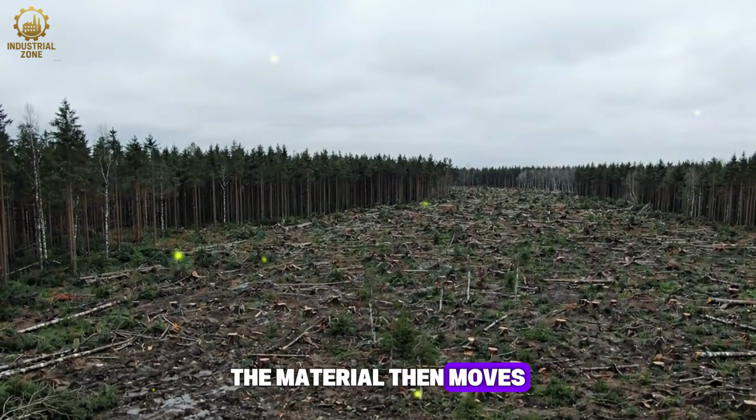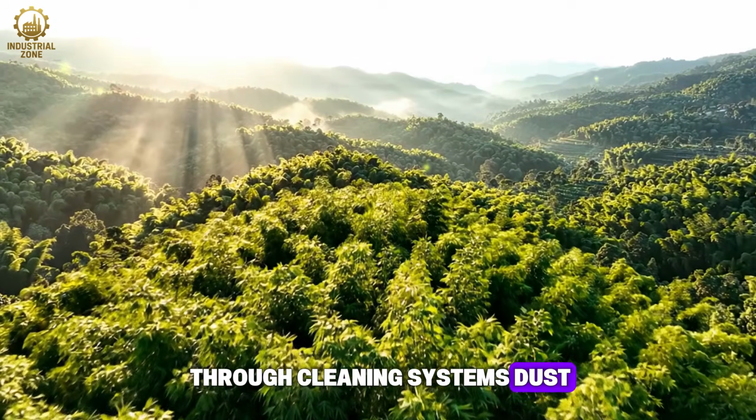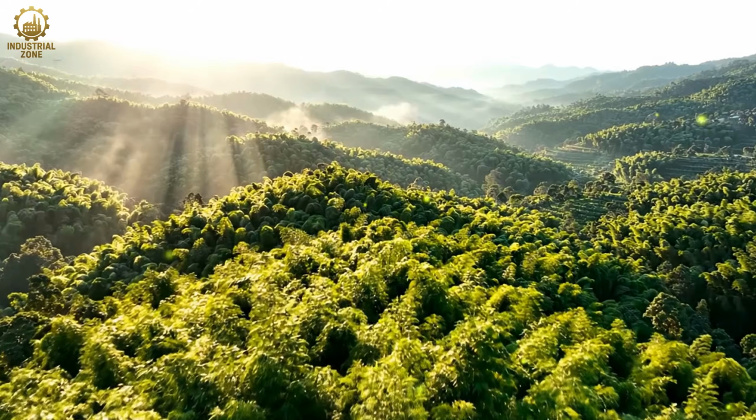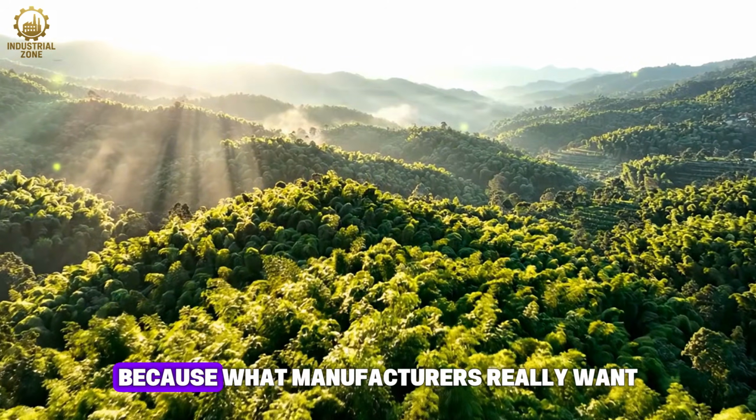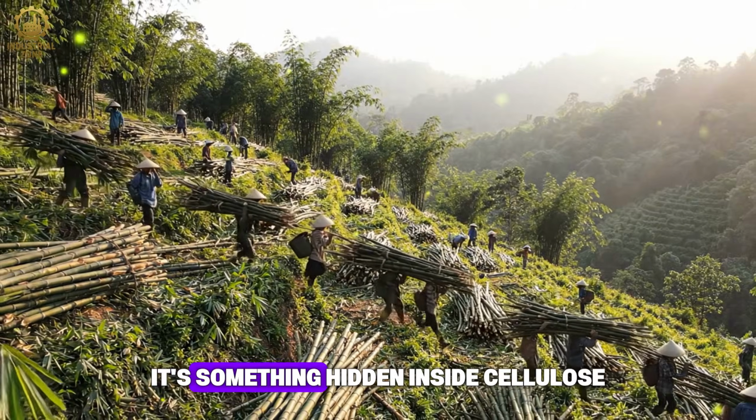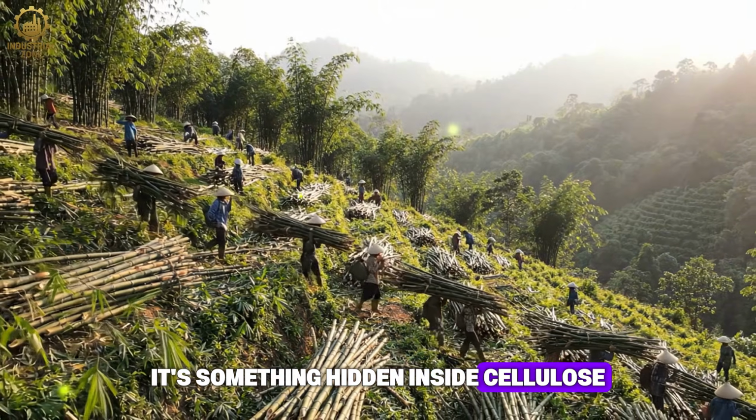The material then moves through cleaning systems. Dust, leaves, dirt, foreign matter. Everything must be removed. The goal is purity. Because what manufacturers really want isn't the bamboo itself. It's something hidden inside. Cellulose.